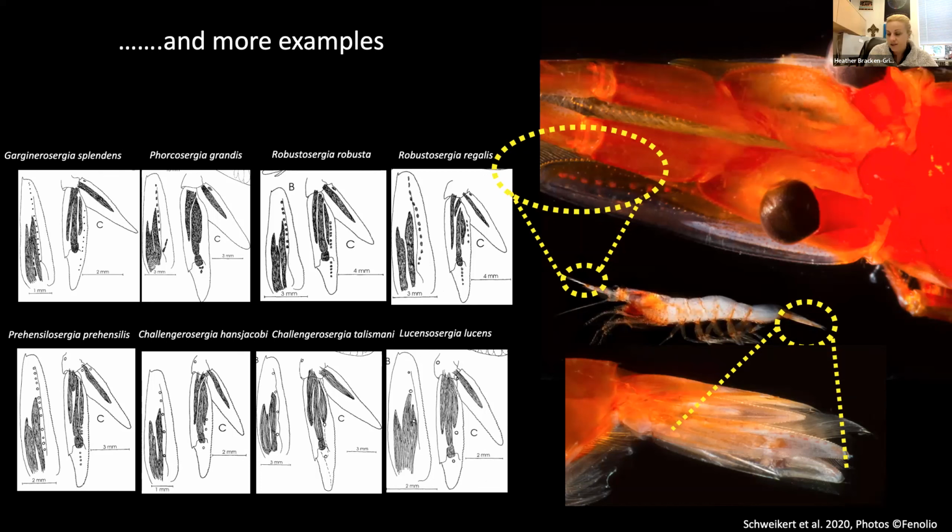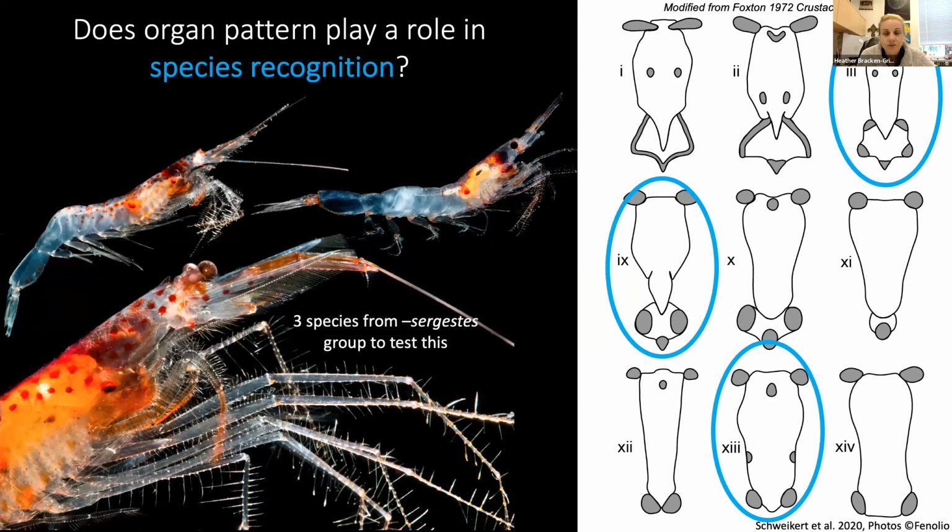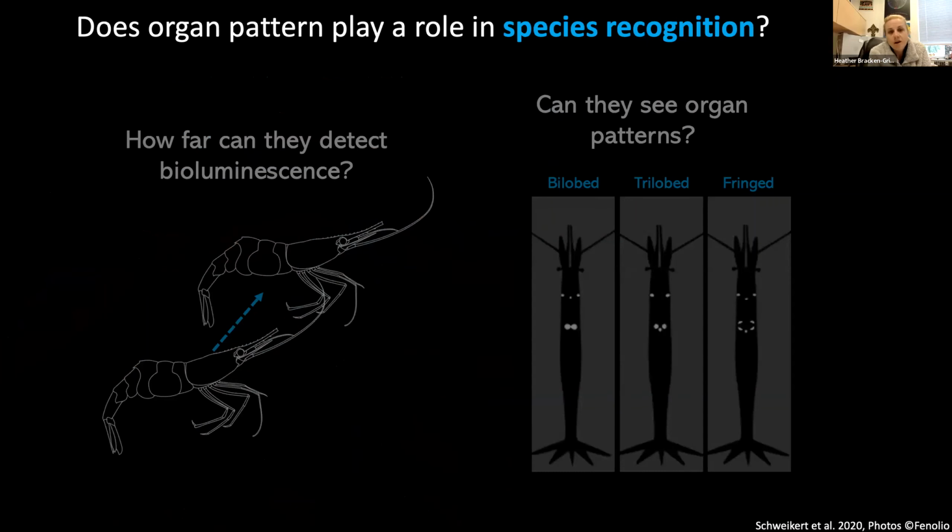So it leads you to ask the question, if these organ patterns may play a role in species recognition. We chose 3 very different species patterns to take a look at this question. 3 species from the Sergestes group. And we did various modeling and visual acuity tests. I'm not going to get into too much of the details, but this work was also published in 2020 by my postdoc, Schweikert et al.